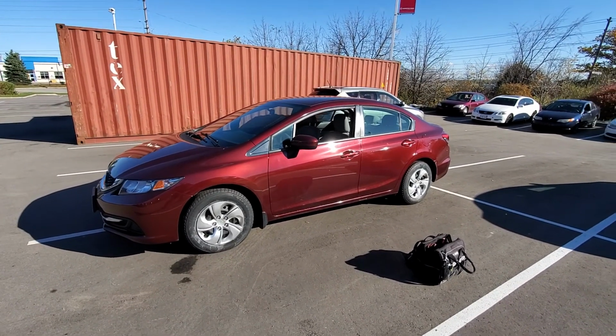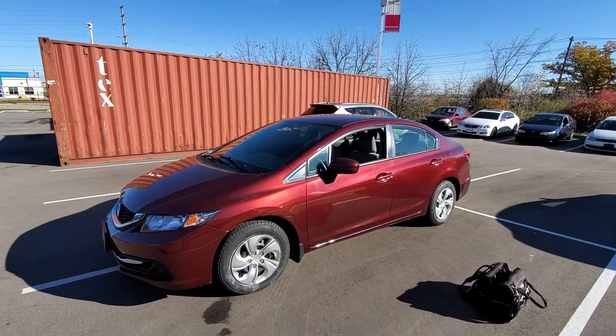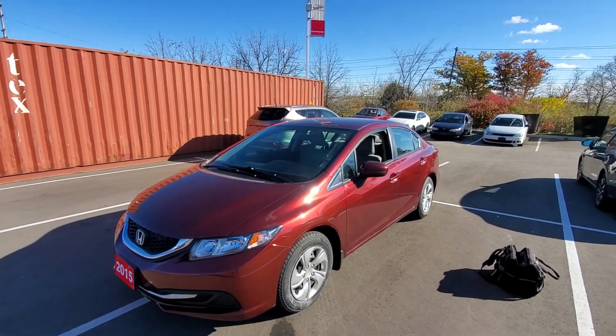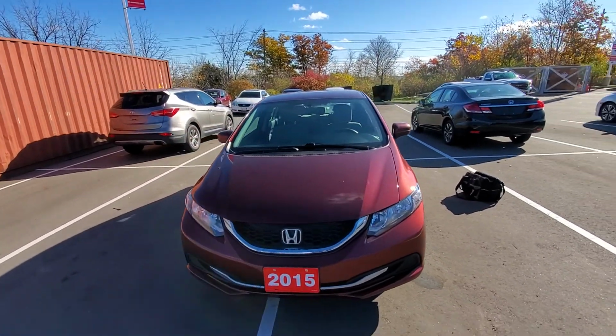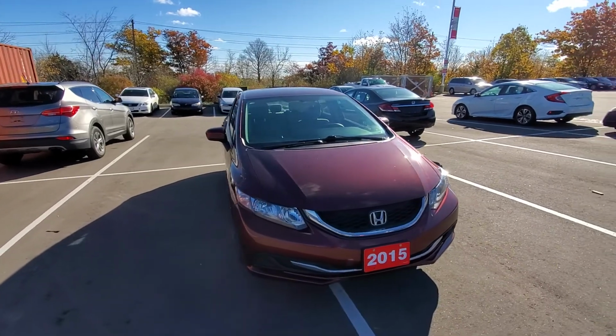Today we are in Mississauga and we're looking at this 2015 Honda Civic. It's got 99,000 kilometers on it. Overall pretty decent shape. I don't see any signs of major accident or any issues like that.